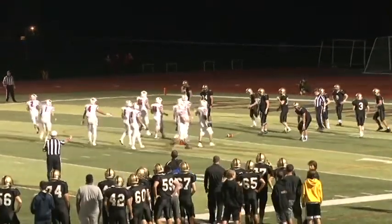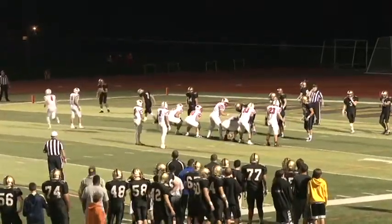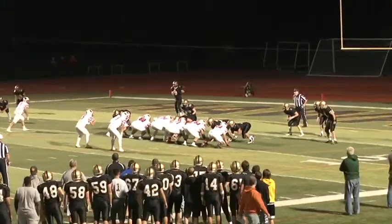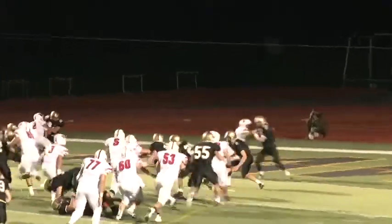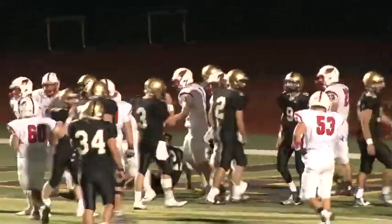So this is big right here. If you're a Cardinal rooter, they need to score to get back into this game. Morganson, Hull, out to the left. Kept by Saunders, goes to the goal line, and he's in. Touchdown. I believe he's in. Yes, he's in.